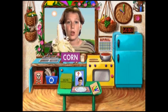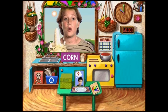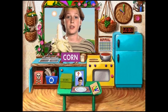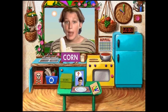Corn. Corn is a long vegetable that grows on tall corn stalks. We eat only the yellow kernels of corn that grow on the corn cobs. The kernels are the seed of the corn plant. I like to eat corn on the cob. Have you ever had that?